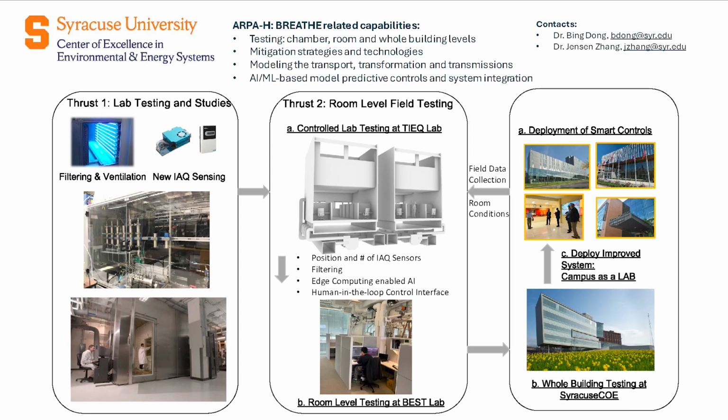I have listed the contacts, myself, Jensen Zhang, and also my colleague, Bin Dong, who is an expert in AI-based controls and systems integration, for example, how to implement control systems in existing BMS. I have been doing indoor air quality research for the last 30 years, from source control and air cleaning technology to systems integration as well. I'd be happy to talk more with potential partners.